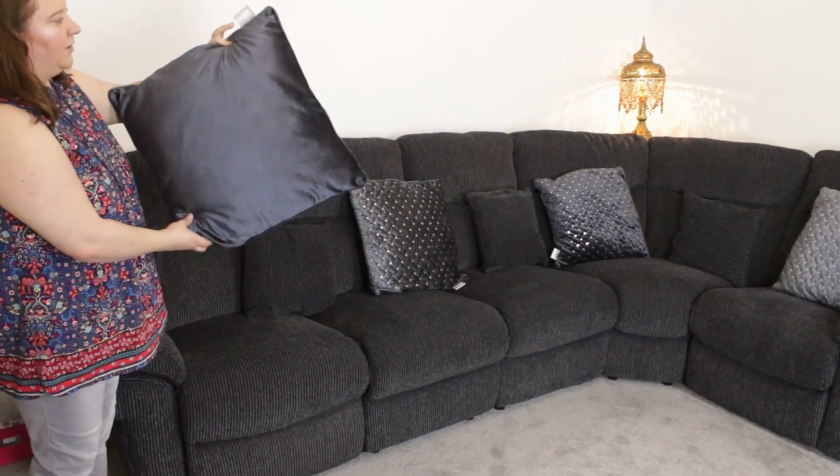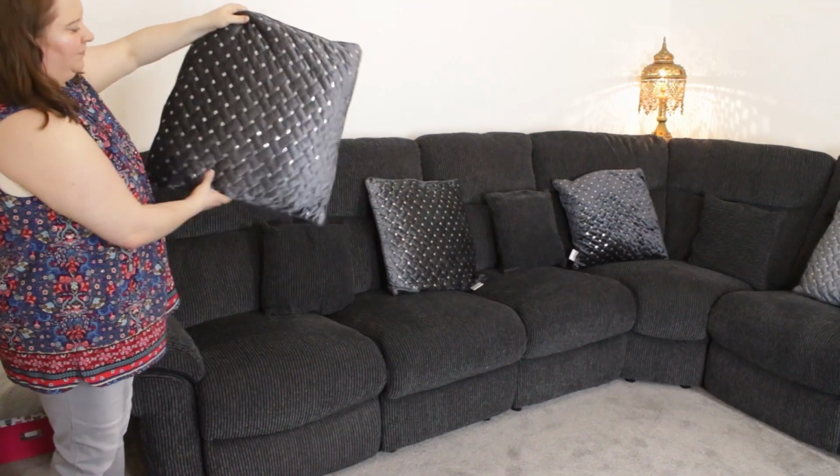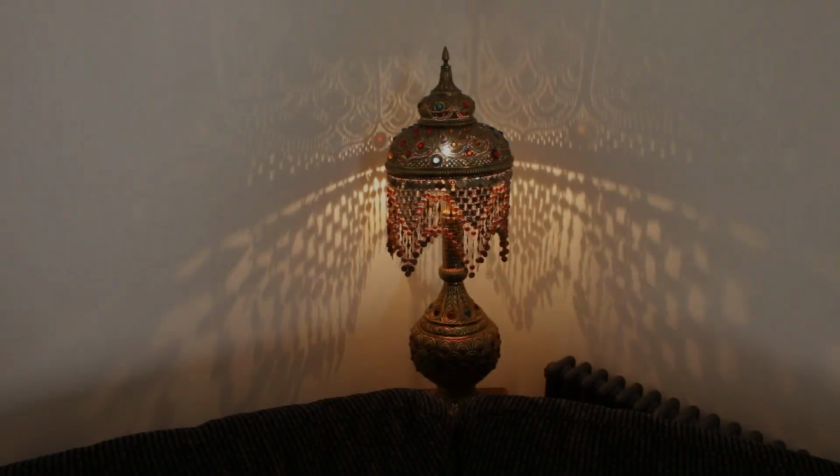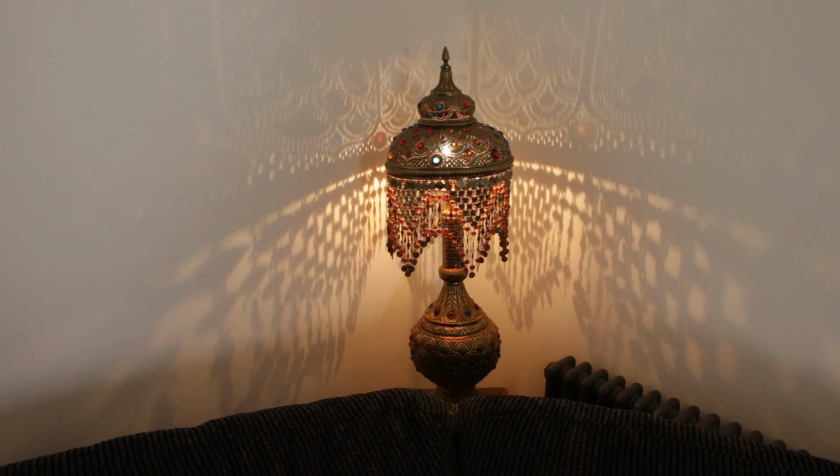Cushions, they're from B&M. I think they're about £6.99 each. This lamp is actually from Abu Dhabi. We went to visit Roy's sister who lives over there with her family. We got that from the souk.